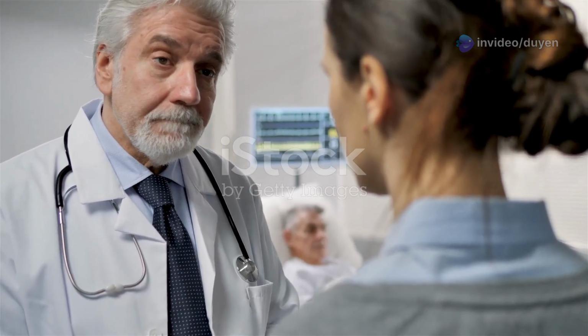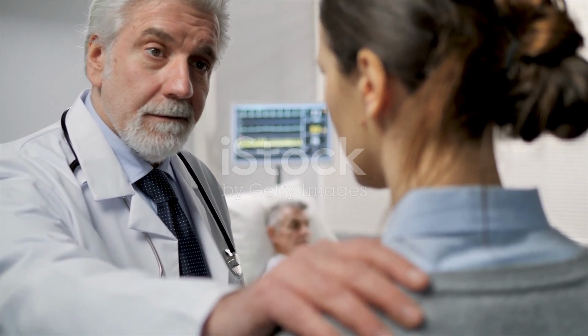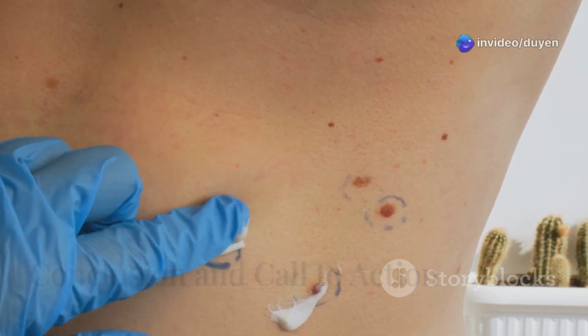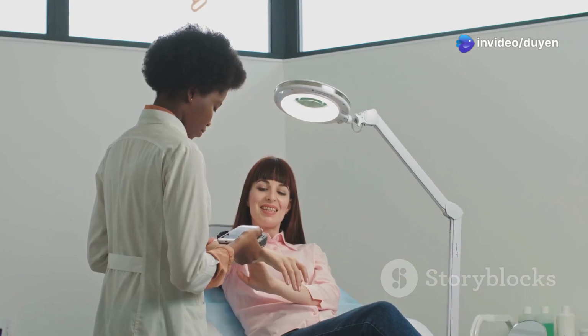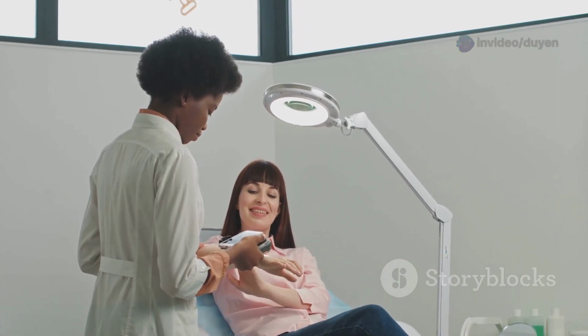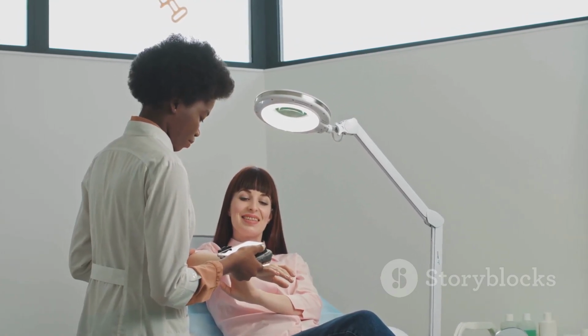For individuals with multiple or recurrent spider nevi, regular follow-up with a healthcare provider is advisable to monitor for signs of systemic disease. And that's the lowdown on spider nevus. Remember, while most are harmless, sudden clusters could signal underlying conditions like liver changes or hormonal shifts, so always consult a dermatologist or doctor first.